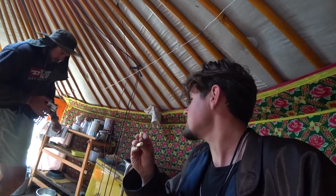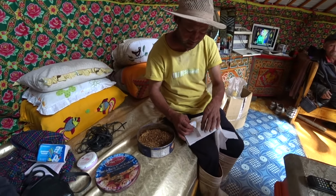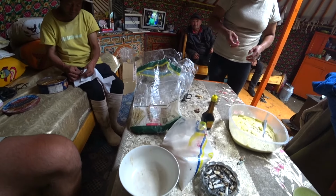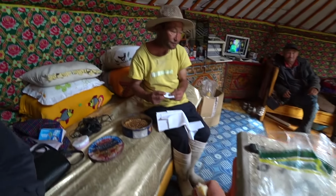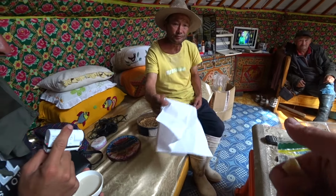This is the freezer that they have. Look how they roll tobacco here. They have a lot of tobacco, and this is the paper they roll in. Wow, such a big one.